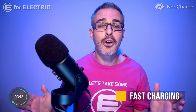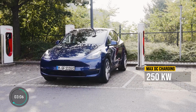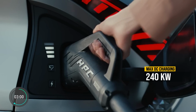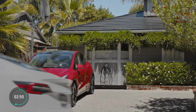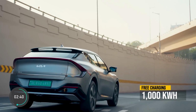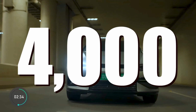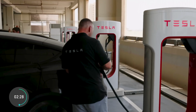On paper, both of these cars look almost identical. The Model Y claims to have the max rate of 250 kilowatts, charging from 0 to 80% in just 15 minutes, while the EV6 tops out at 240 kilowatts, charging 10 to 80% in 18 minutes. However, pretty much all independent tests have shown that Tesla's times are closer to half an hour, which is double of what's advertised. The EV6 also has a perk, which is 1,000 kilowatt hours of free charging at Electrify America, which translates into 3,500 to 4,000 miles, and that should be good enough for a few road trips. Tesla, on the other hand, does not offer any free charging.